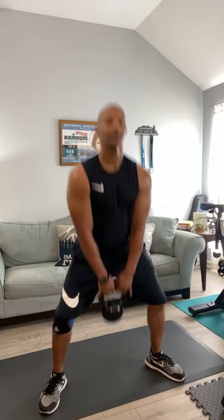Here we go. Go to the bottom, touch the ground, squeeze at the top. Glutes, hands. Glutes, hands. We got a little Michael Jackson in the background, and Jesse's coming across with the dance break.